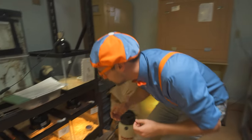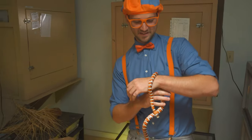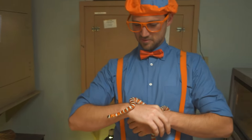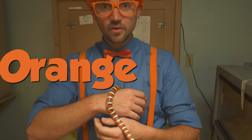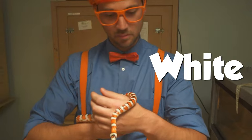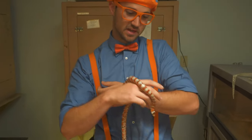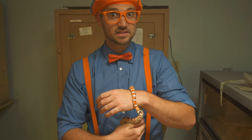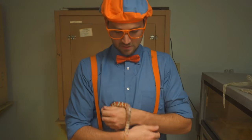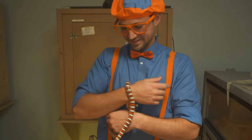Okay, yeah, this one looks like a good snake to handle. I'm handling a snake. Whoa, and look at the color of this snake. It's orange and white and black. Whoa. I used to be afraid of snakes when I was a child, but now I'm not. But some snakes you definitely don't want to hold. So if you ever see a snake in the wild, just to be safe, you probably shouldn't try and hold it like this.